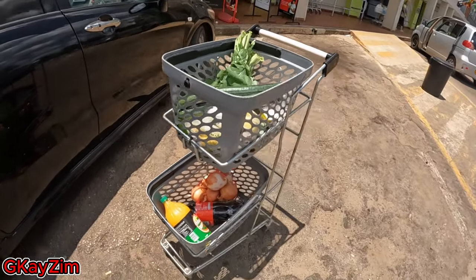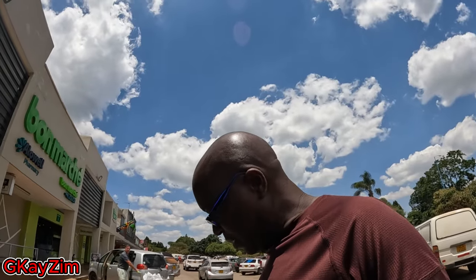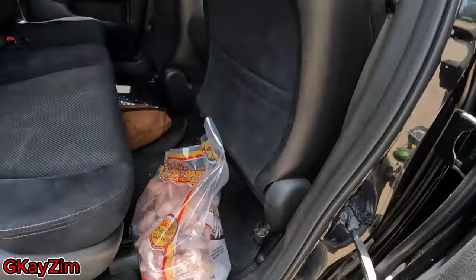So this is our grocery here in Zimbabwe. So what we're gonna do is, let's see how it goes. Let's open the car and we're good to go. Right. So we bought some meat.